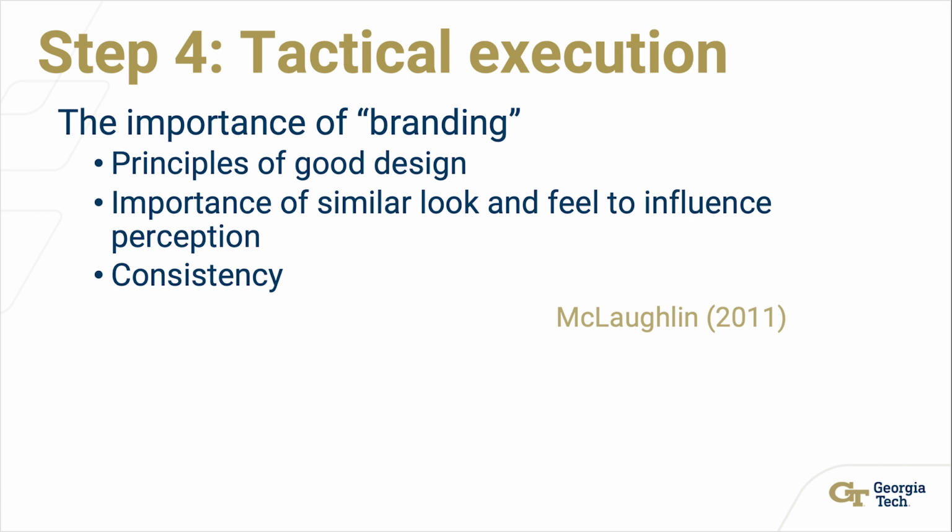This could be its own webinar, but in short I want to address 3 things. The principles of good design, the importance of a similar look, feel, and experience to influence a perception of your organization of services, which McLaughlin says constitutes the definition of brand. And 3, the power of consistency. Let's look at a couple of examples to see what I mean by these concepts.